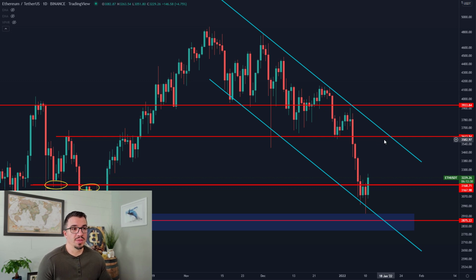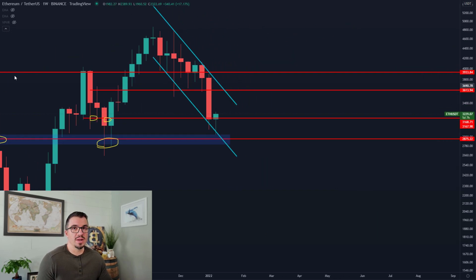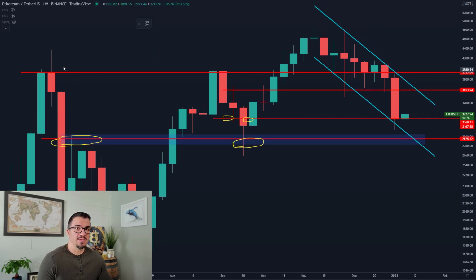Once the market gets up toward 3,600, because I do think we are going to get a test up here, whether it comes this week or next week. I do think Ethereum is going to test 3,600. Once we get up there, the key is going to be $4,000 because on the weekly time frame, this is going to be the critical area for Ethereum. 3,600 is also critical, but 4,000 is the level to break.